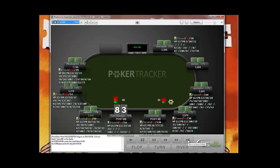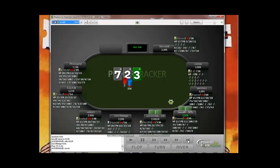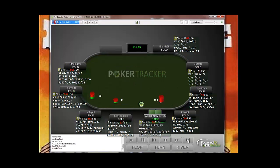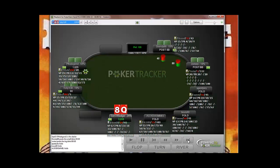So moving on to some more of these. We'll probably end up dividing this review into 2 sections, I would imagine, because since it is a turbo, it shouldn't take too long to go through it all. And of course, as stacks get shorter, we're going to be looking a lot at shoving ranges, re-shoving ranges and stuff like that. Okay, now let's just pause it here for a second.